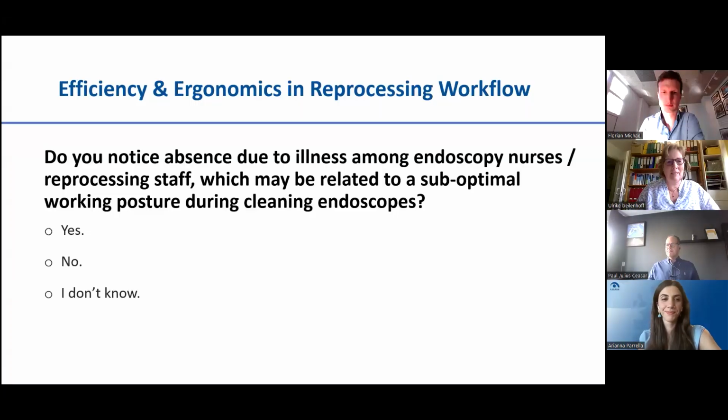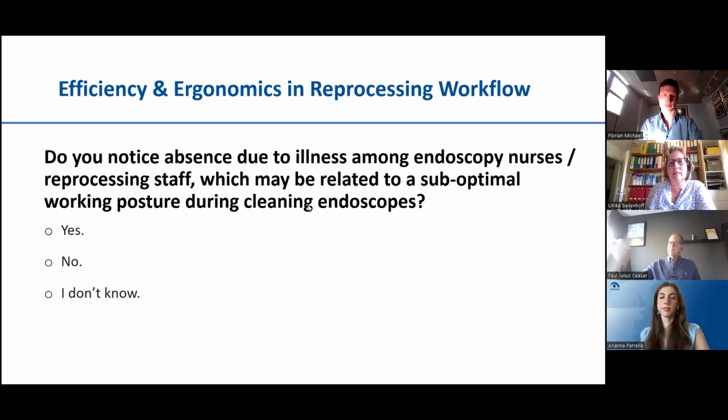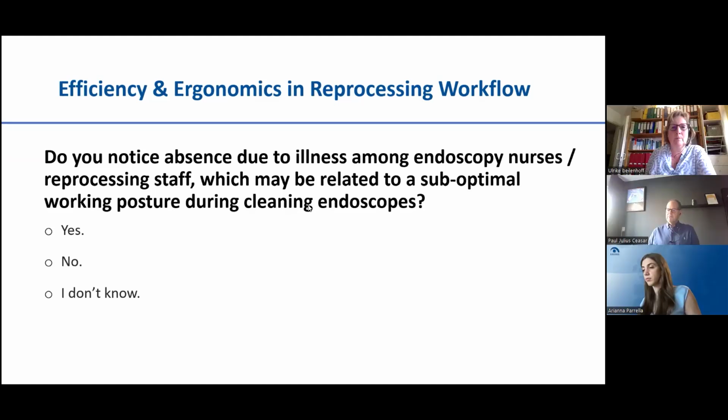So we would like to switch to Ariana's presentation, but before we start with that, we would like to motivate the audience to answer these questions. So do you notice absence due to illness among endoscopy or reprocessing staff, which may be related to suboptimal working posture during the cleaning of endoscopes? So are there any health risks you see? Yes, no, or I don't know.